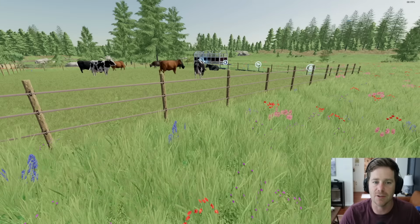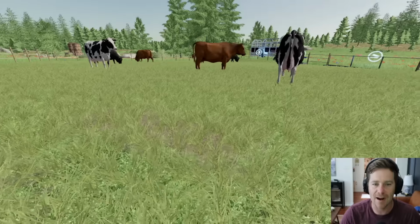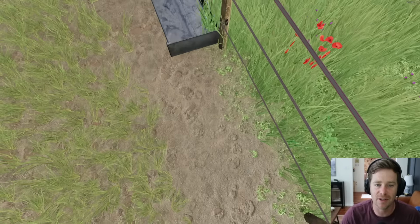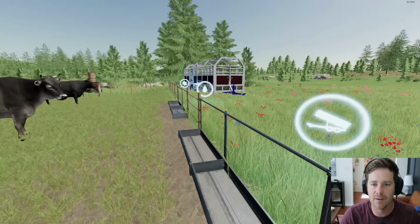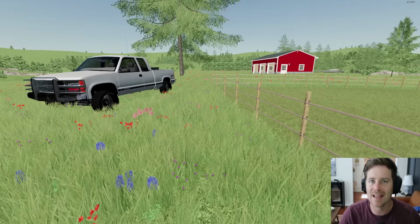But as you can tell too, we can't harvest hay. We have no way of harvesting hay. So all the grass, they're kind of eating it down. And before too long, it's going to turn into just dirt just like this. So we're going to sell a few of them. I want to find a way to start making some hay here pretty soon. So that's what we're going to do right now. Then go get us a combine and harvest that over there.